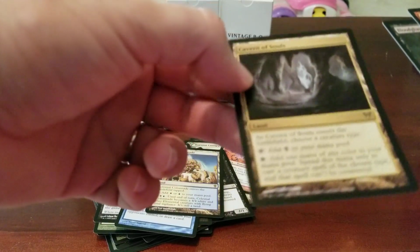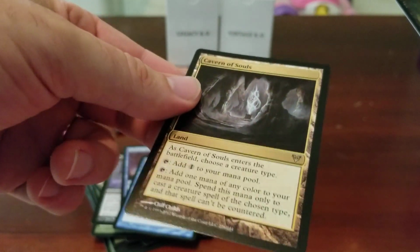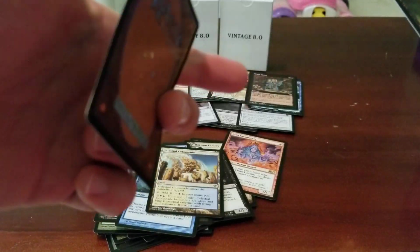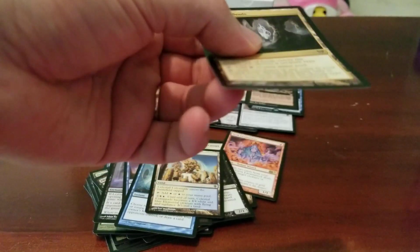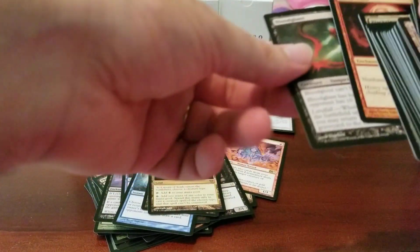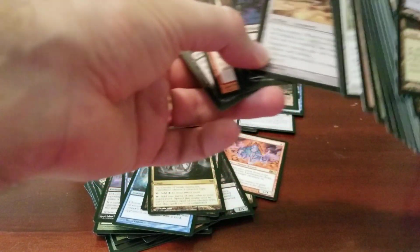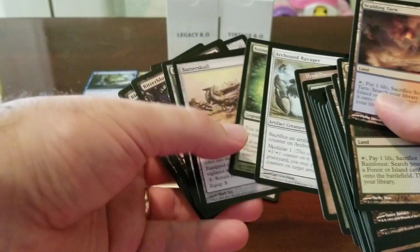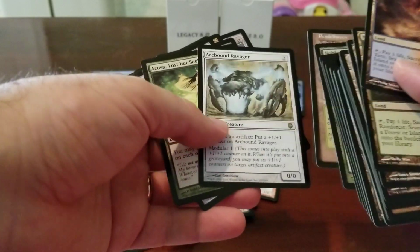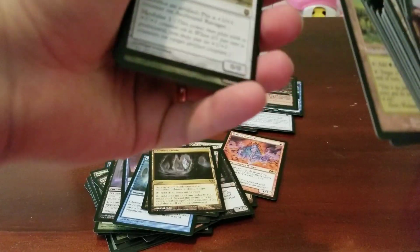We got Cavern of Souls, which also looks great. Again, I'm sure you can see some of the shininess coming off. It's got this kind of oil shine, but they're pretty dang cool. Again, a little bit flimsy, and I did want to show you one thing real quickly. I noticed that if you leave the cards out, it's been a little bit humid where I live, if you leave them out for a little too long, they start warping a little bit.